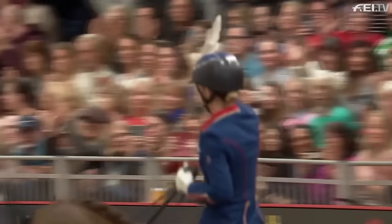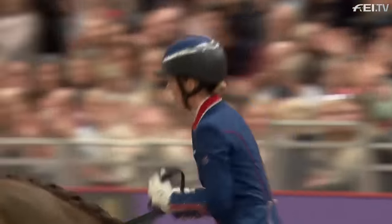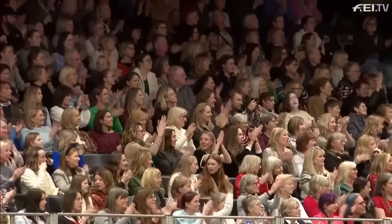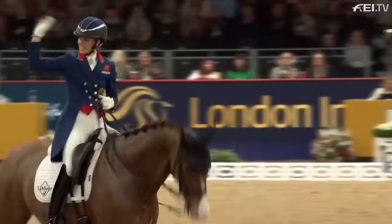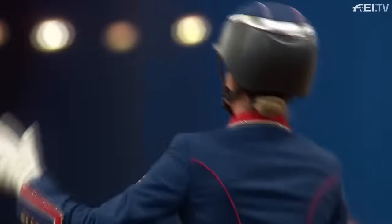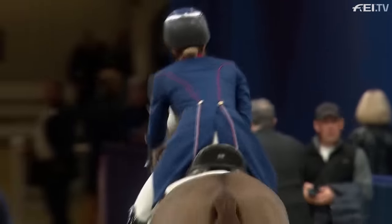Of course, she scored 91.396 at the Europeans recently, but this horse's first indoor show, and what a performance they put on. There's Isabella clapping for her mummy.